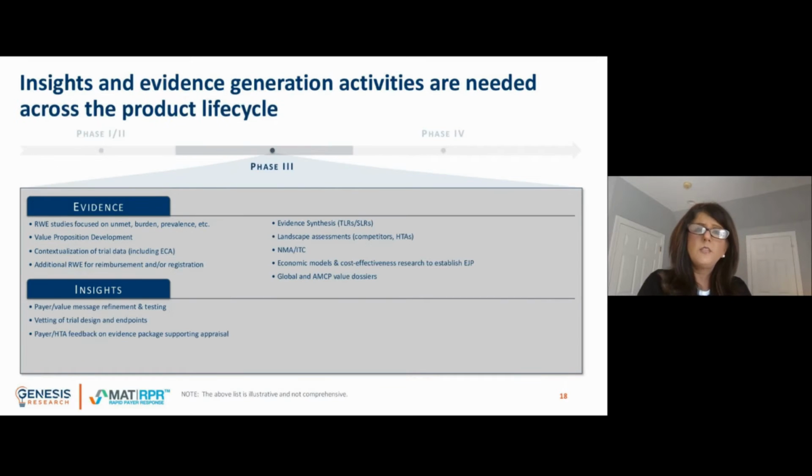As you move on, now you're in phase 3. You have a product which has probably gone through commit to phase 3, since the product is already in phase 3. You've started to build and put the blocks in place in early stages of development. Now you're tightening your evidence package.